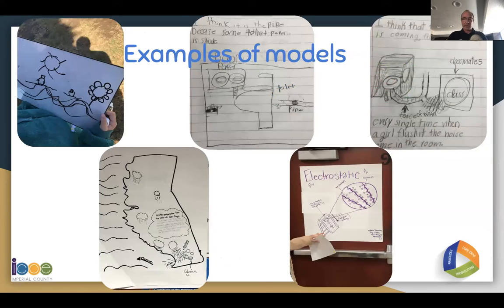And then after you write down your explanation, you're going to make a model. I have some examples right here of actual models that were made by kids here in the Imperial Valley. The one right up here was made by kindergartners, who were trying to figure out what plants and animals need to survive. These two up here were made by, I believe, third graders trying to figure out why the toilets next to their classroom are making this crazy noise. This one down here was made by sixth graders trying to describe why we live in a desert and San Diego does not. And the last one here was made by high schoolers trying to explain why, when we slide down a plastic slide, our hair goes up and goes crazy, okay?